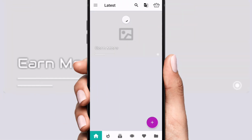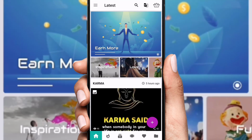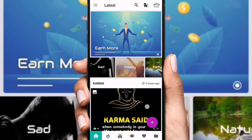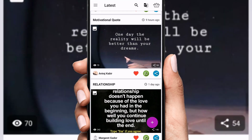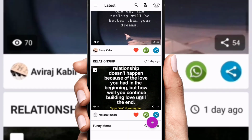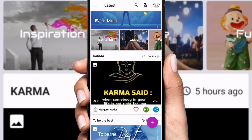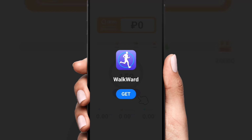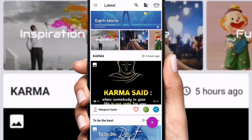The first application where you can make money on your phone is called Daily Status. You can choose a category in this tab, and after that you see a picture. You click on the picture, and after you've seen it, you will earn money in this application. How does it work? For example, click on this picture, watch a short ad, click here and that's it. Click again, like this post and go to the home page.